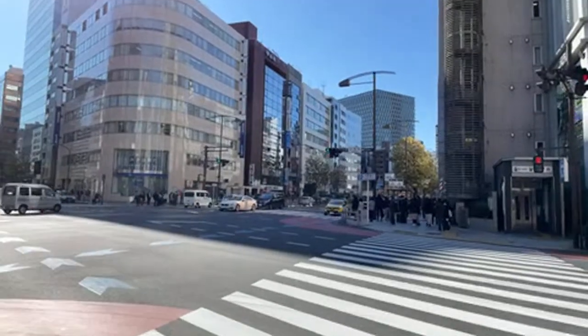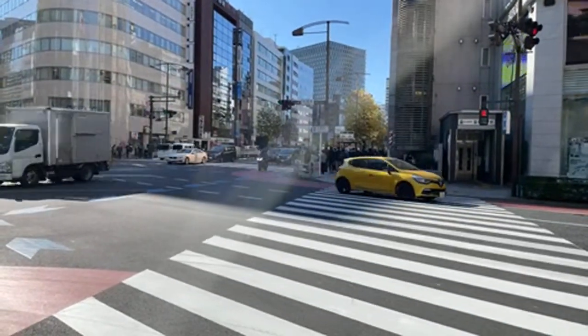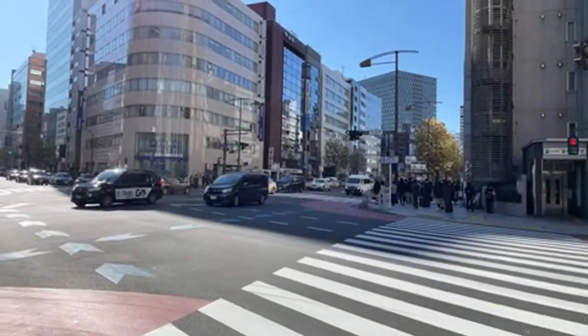So I see some of you might have concerns. My feet are cold, actually. My toes feel frozen.